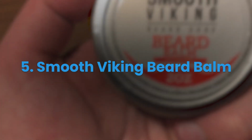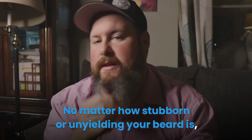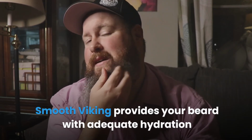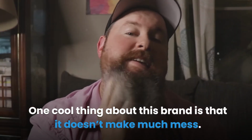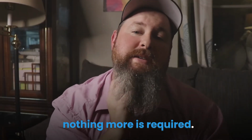5. Smooth Viking Beard Balm. Last on this list, but definitely not the least, is the Smooth Viking Beard Balm. No matter how stubborn or unyielding your beard is, and no matter how long it grows, this balm will help you keep it in check. Smooth Viking provides your beard with adequate hydration and makes your beard look more robust. One cool thing about this brand is that it doesn't make much mess. Rub a small amount evenly all over your beard and just let it dry, nothing more is required.